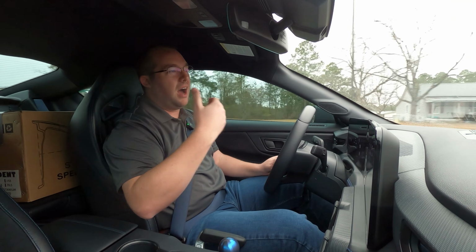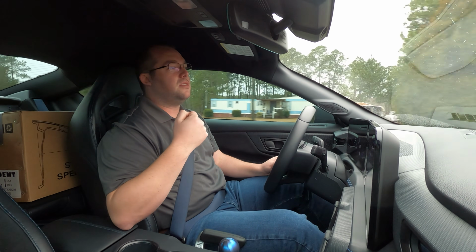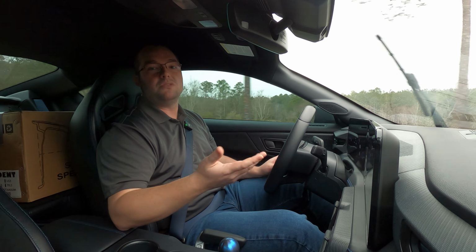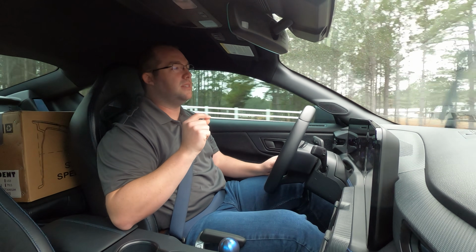But I would say that the 2015 to 2017 cars are very capable. The Gen 2 Coyotes are stout, and you can throw a tune on them and they'll be relatively reliable as long as you take care of them and all the proper maintenance. They respond well, nice shifters and all the right IRS components.